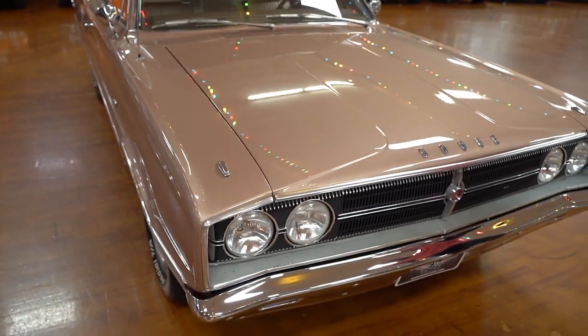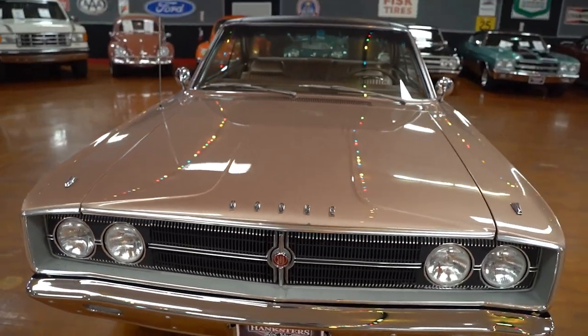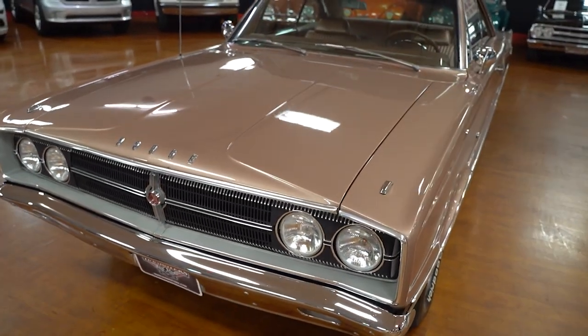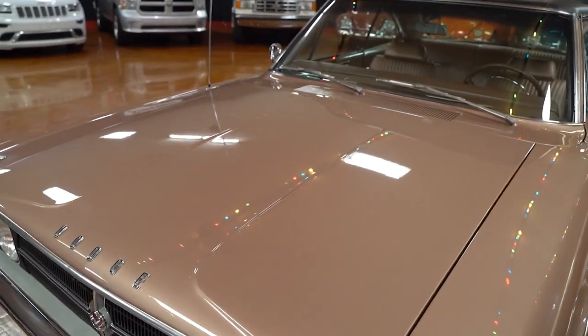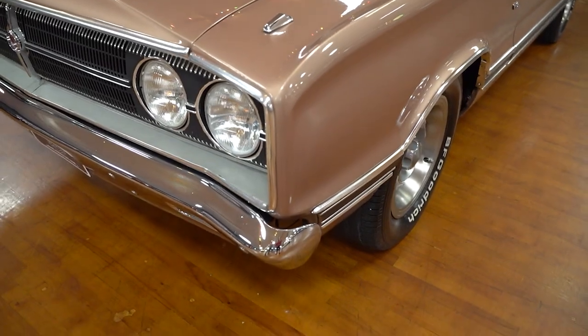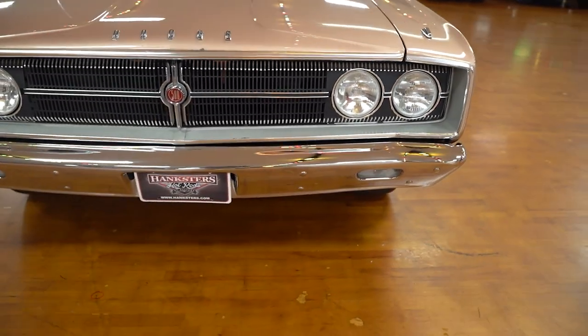We are going to describe this car as like a copper color car. I don't know the true factory color for it. I believe it is a version of copper. To me, it looks like maybe a rose color. It's a real classy looking color.